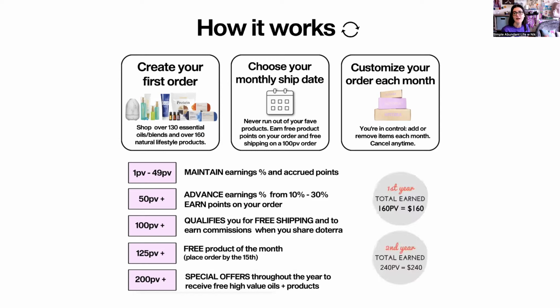All right. So this is what your first year, you're going to potentially earn 160 points. That's if you just do 50 PV. Okay. And then your second year, because you're at 30%, you can earn up to 240 points. That's $240 you can put towards any product, most products of doTERRA.